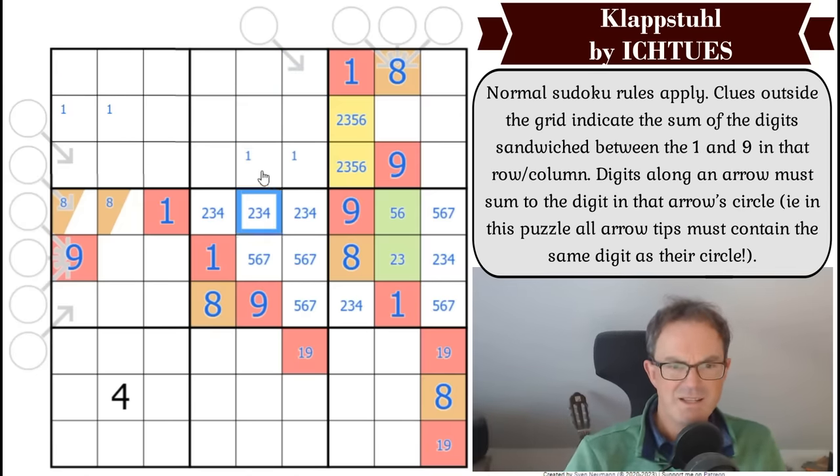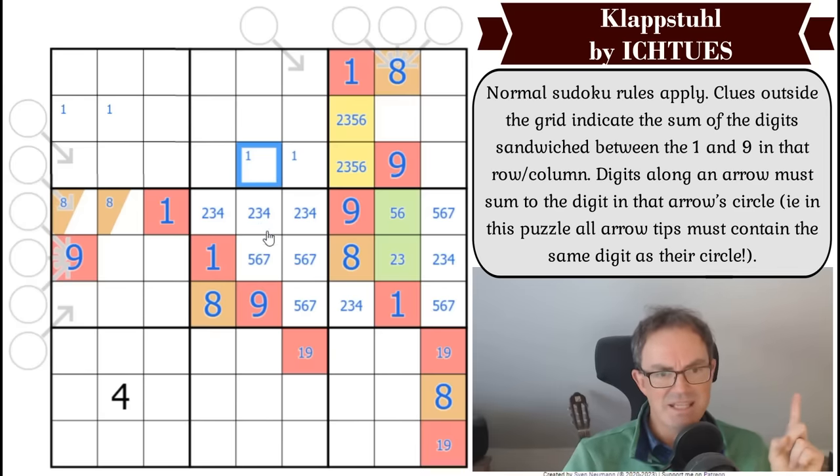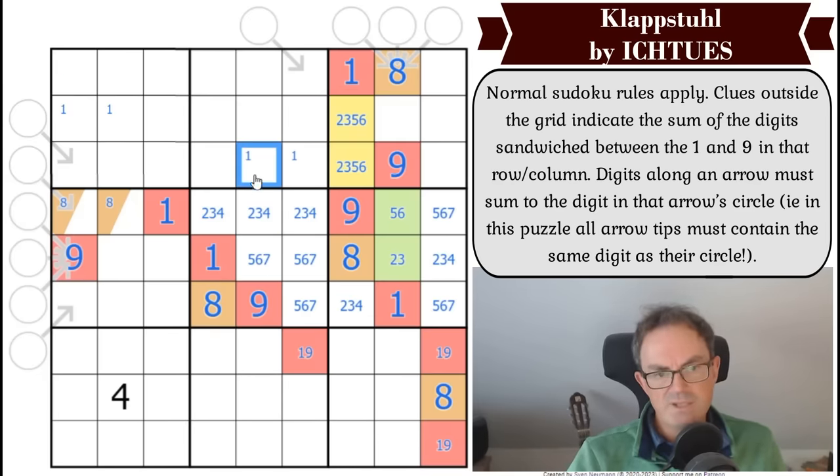How can this be? Didn't someone say this was smooth once you got the break-in done? It's brilliant, don't get me wrong. This is utterly brilliant, but I don't think it's easy. It probably means I'm missing some trick or other. But if this is 1, this sandwich clue is at least a 7. So this digit, I think, is at least a 7. Now, it seems to me to have to be a 7 or a 9 then.